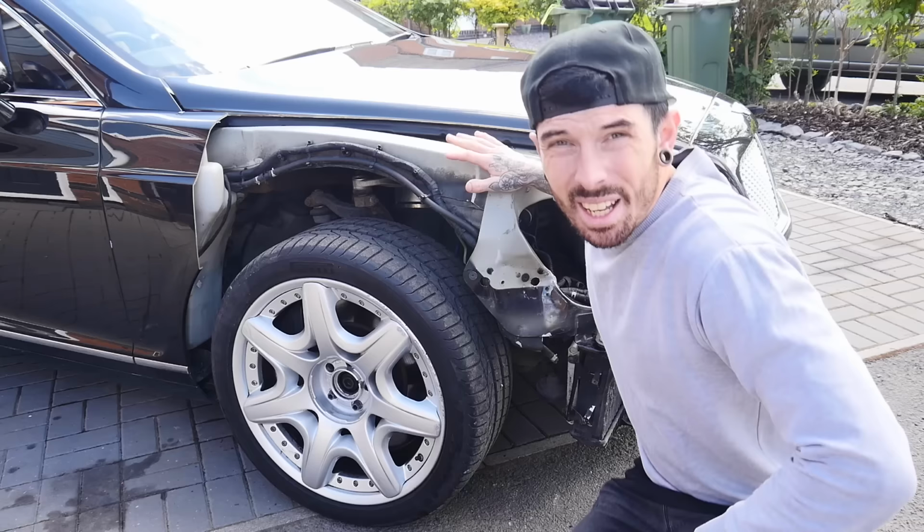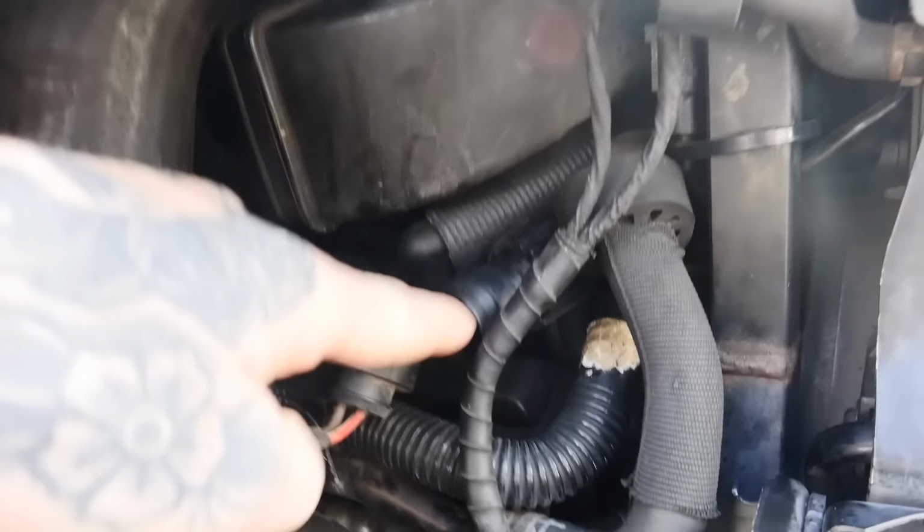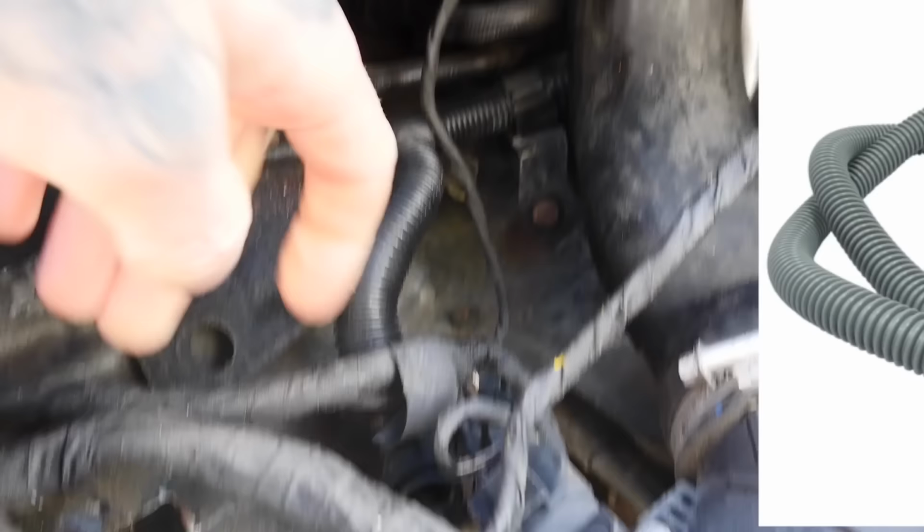There's no front wing. Oh, and there's frame damage. There's no headlight and there's no front bumper. All of this could be quite expensive. Now, this pipe and this pipe here, which looks like a washing machine waste pipe, lead to something which is just not there. This intercooler's taken a bit of a whack.